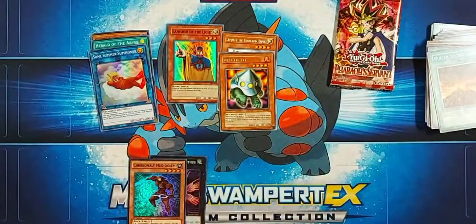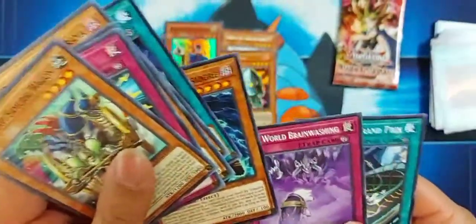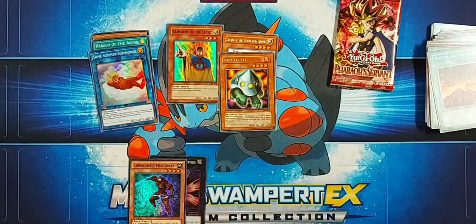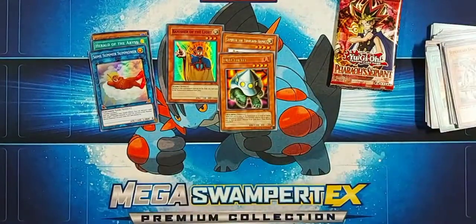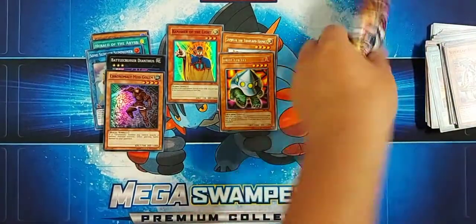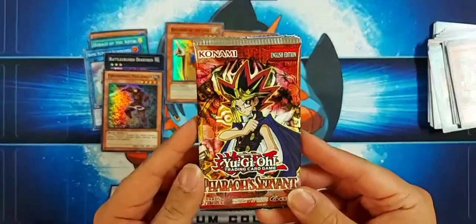Okay, so the commons are from what? Eternity Code and COTD? Control of the Duelist? Code of the Duelist. There you go. I got that one. Code of the Duelist. Okay. Where'd I put that pack? Okay, so Pharaoh Servant. Let's go.